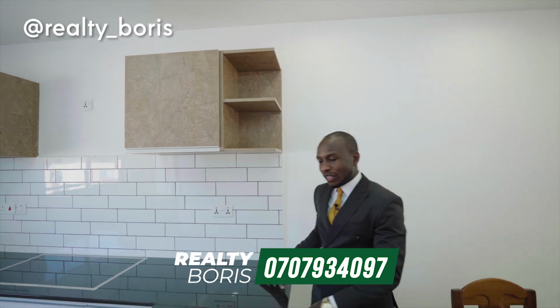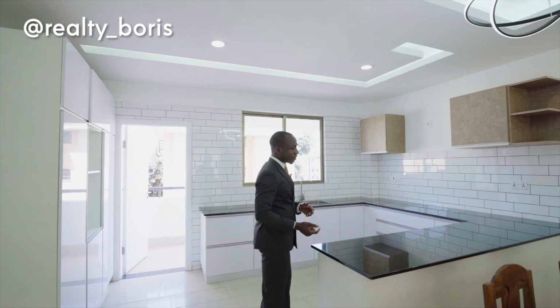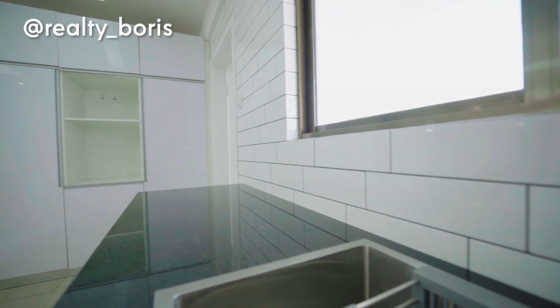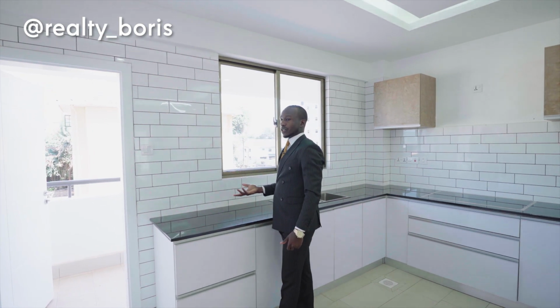So this one is a black Kenya black granite. The reason why we have this one is because it's easy. Even if it's dirty, you cannot see the dirt. So you can easily wipe, and I like that the working top is enough. Then again, I like the tile. This tile is easy to wash. Even if it's dirty, you can easily wipe, and you can continue cooking your stuff.